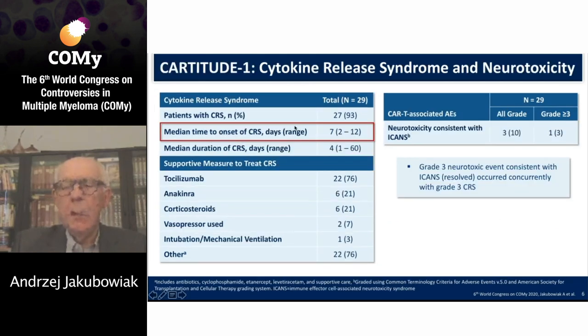Here is a detailed description of CRS and neurotoxicity, to point to a very predictable time to onset of CRS. It happened around day 7 with this range, but around 7 for most patients, and with a duration of CRS predictably around 4 days. For supportive measures, we used tocilizumab in 76% of patients, anakinra in 21%, and corticosteroid in 21%. Vasopressor was used in 2 patients, and 1 patient was put on a ventilator.